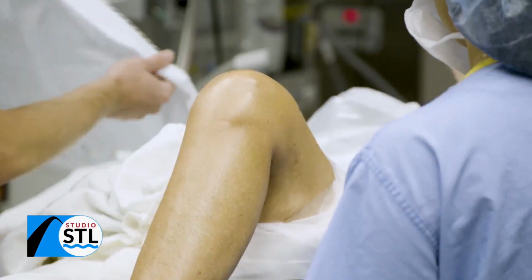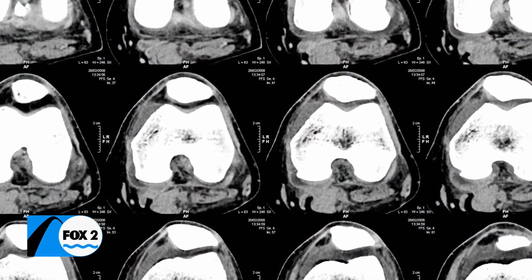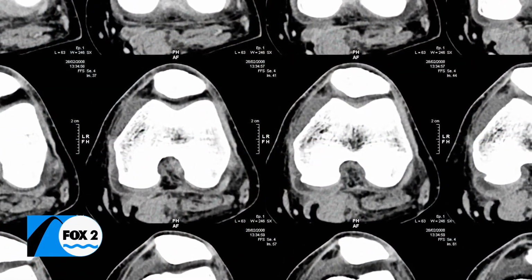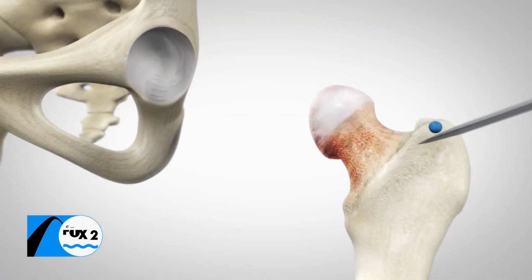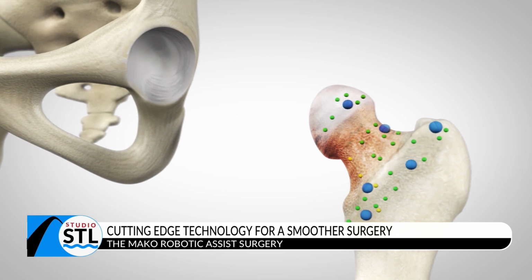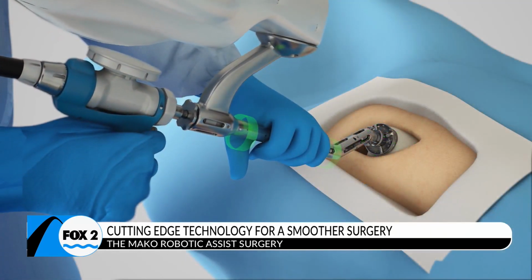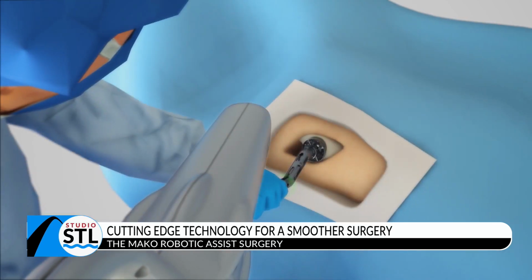We use a pre-operative CAT scan, and from that CAT scan, about 2 days before surgery, I sit down and virtually do the patient's knee replacement before we even start the surgery. That way, going into the operating room, I know exactly what size every implant is going to be, any sort of problem we could run into, and we're ready for it before we start. And then on the day of surgery, the robot helps us make the cuts as precisely as we possibly can.